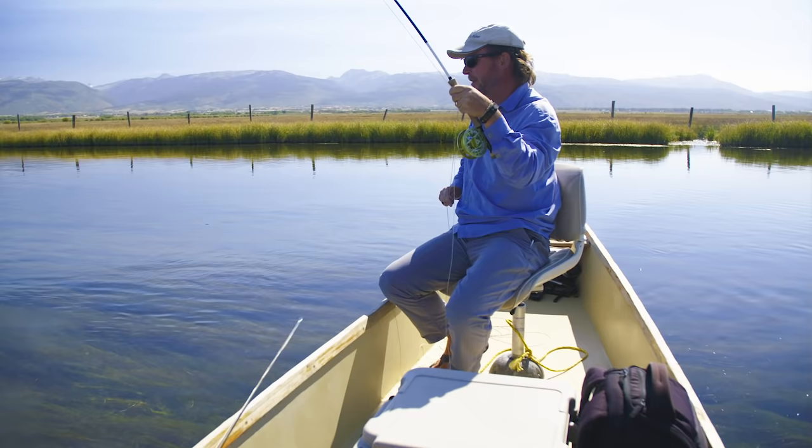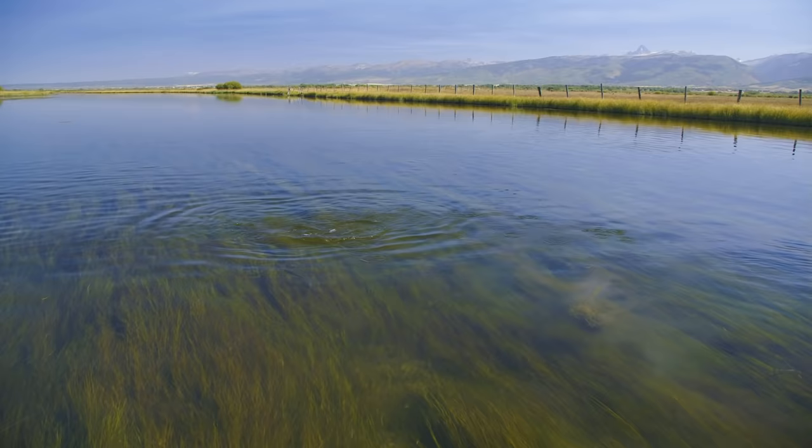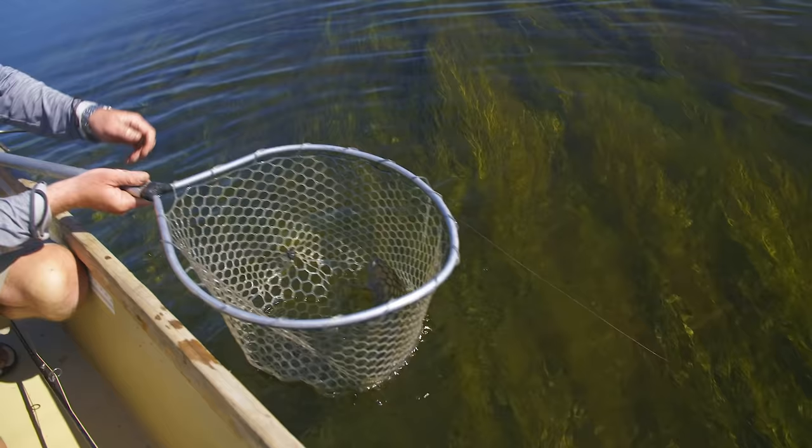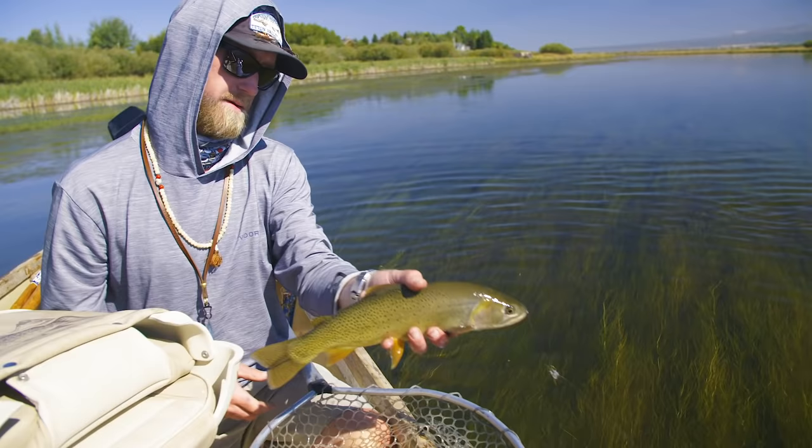Yeah, you got him. Nice work. He took the emerger. Yeah, nice cutbo. Cool. Just lift him right up there. Got him. Oh, he's a pure cutthroat. Pure one. Nice. There we go. Ate my new emerger.